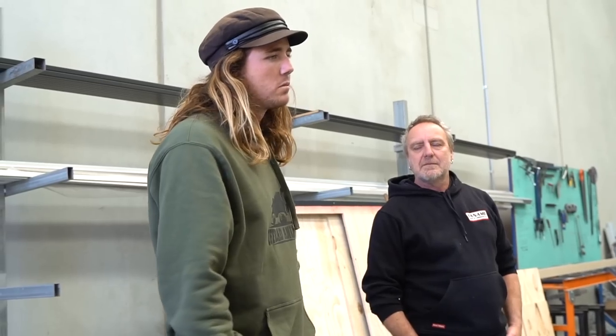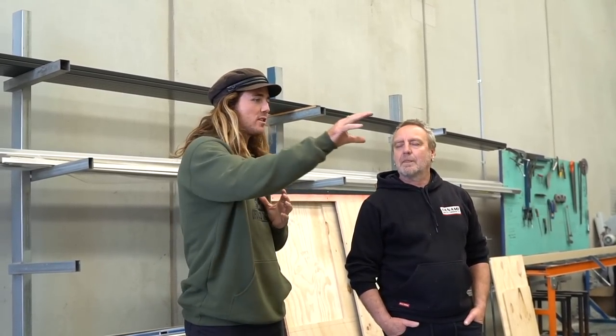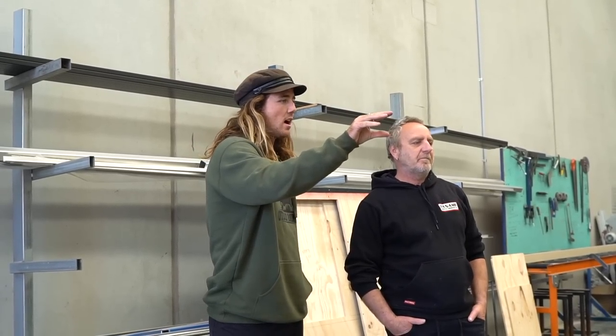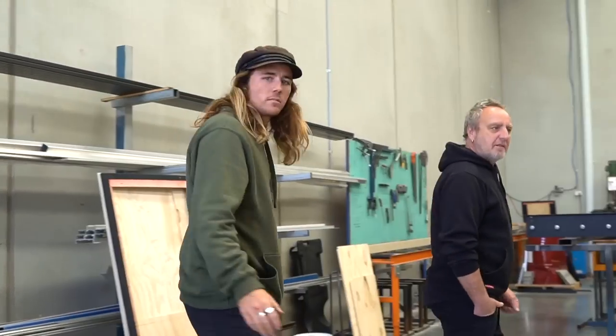Yeah, for sure. Because the American truck scene is growing in Australia. So if you do have an American truck, come down and see these guys, grab a quote, and they can do something pretty special for you, I reckon. So that's pretty much the starting point. And then obviously it gets powder coated, then we assemble it.